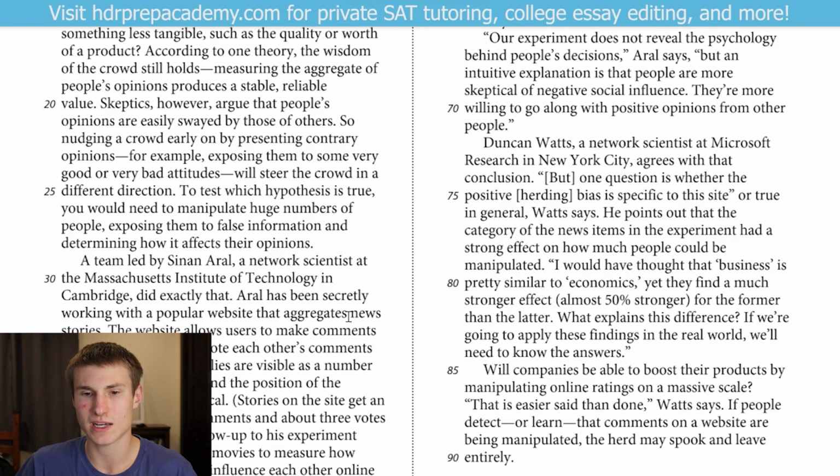Duncan Watts, a network scientist at Microsoft Research in New York City, agrees with that conclusion. "But one question is whether the positive herding bias is specific to this site or true in general," Watts says. He points out that the category of the news items in the experiment had a strong effect on how much people could be manipulated. "I would have thought that business is pretty similar to economics, yet they find a much stronger effect, almost 50% stronger, for the former than the latter.